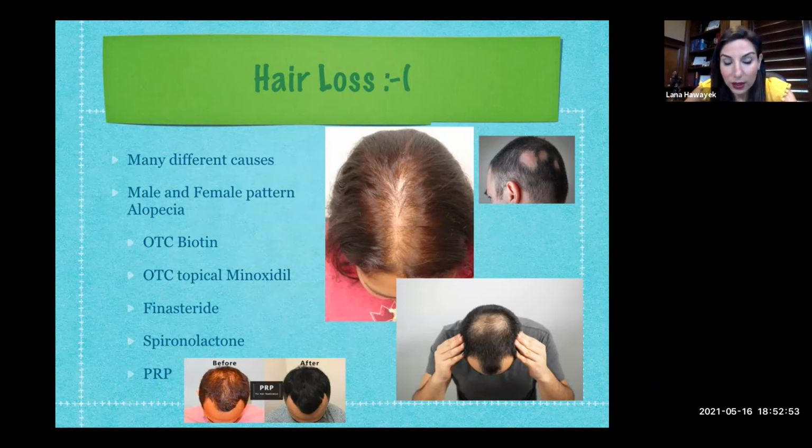Another very good treatment is over-the-counter topical minoxidil, or Rogaine. The brand name is called Rogaine. It came out first for men in a 5% and women in a 2%. We found that the 2% doesn't work. So now we recommend that everybody use the 5%. So even if it says men's, women can still use it.